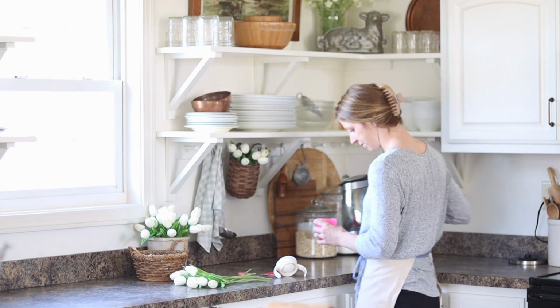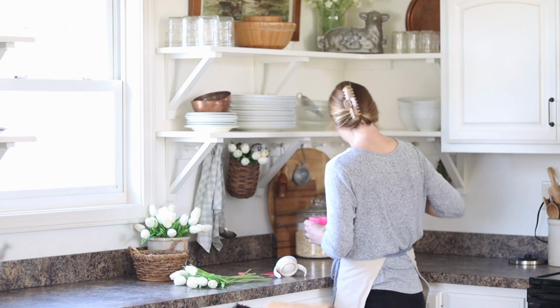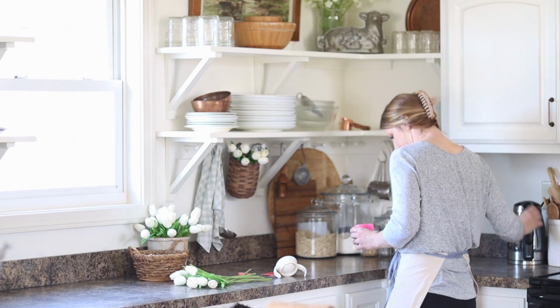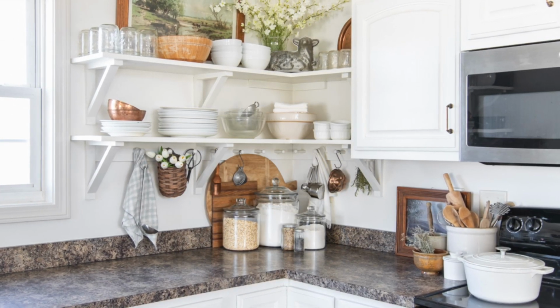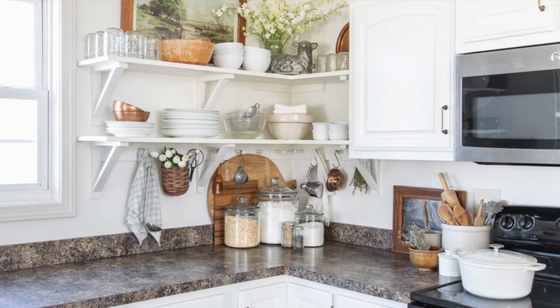So those are the simple ways that I have changed our kitchen from a winter kitchen to a spring kitchen. And if you want to go back and watch that video so you can see the full transformation, I'll go ahead and put the link up above.